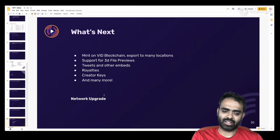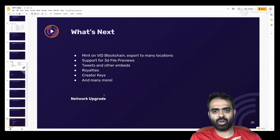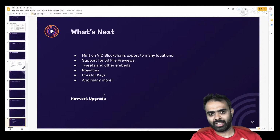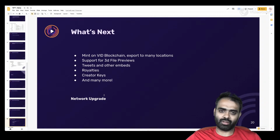Support for 3D files. Right? So 3D files presently you can upload them as a binary file, and it'll just work using the same mechanisms that we showed. But we also want to add previews to those 3D files. Let's say there's a game asset, there's a loot box or something. So you can see the loot box closed as a 3D file, right? And then once you purchase it, there's a bunch of 3D files that you cannot see, but if you purchase it, you can see 8 different items in the loot box that wasn't visible before.